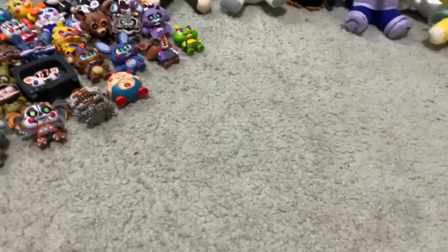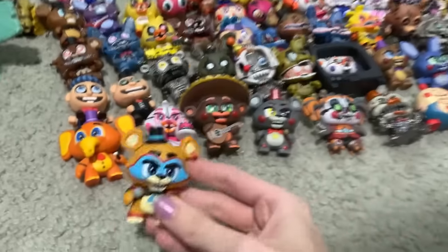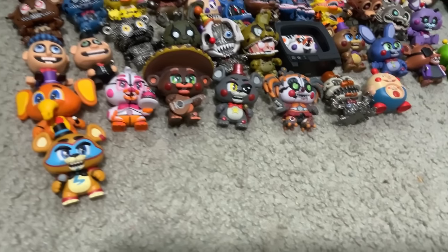Security Breach, I think, was the next Mystery Minis, right? There's the Glamrock Freddy Mystery Mini. I think the Security Breach ones are the only ones they actually bother to do right. This is like the only Security Breach thing that they made that was decent. Thank God we have something. The Mystery Mini saved it.